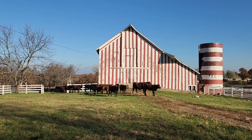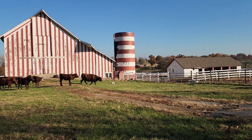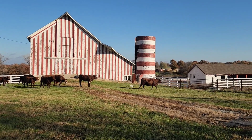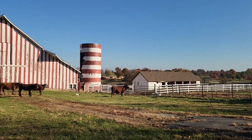I want to get Comanche over here. I would actually let Comanche in with them if I could single him out, but I want to make sure when we do introduce them, they've got plenty of room so they can introduce themselves, and especially in case there's any jostling. Don't want to have them in too small of an area.